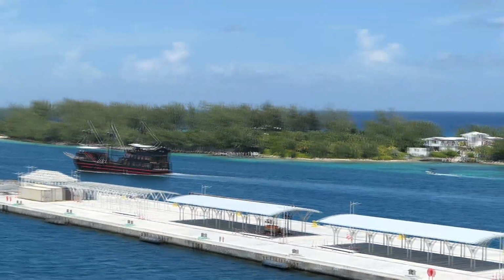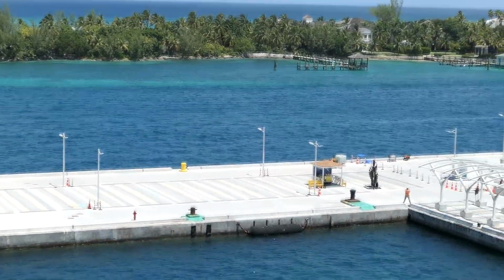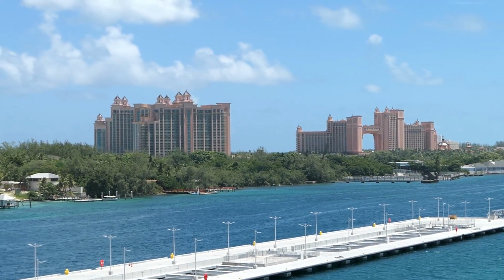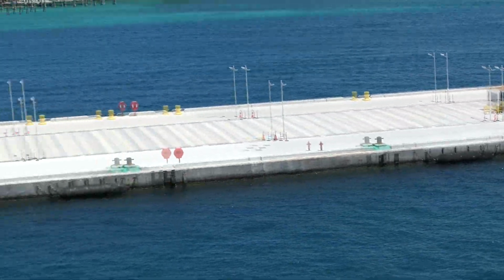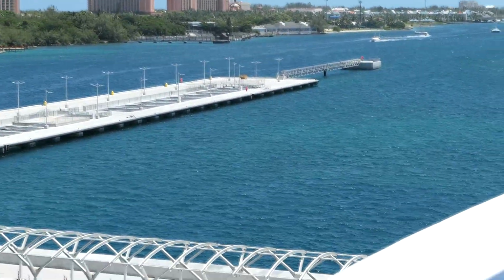So we didn't really feel a need to get off. But, I mean, you gotta love this stunning view from your balcony. Beautiful water. And then you do have the pier. Yes, we do have the world famous Atlantis Hotel right in our view. So that's pretty nice. And then you just have the pier right here where you would get off of your cruise ship. But yeah, just beautiful, stunning views all the way around.